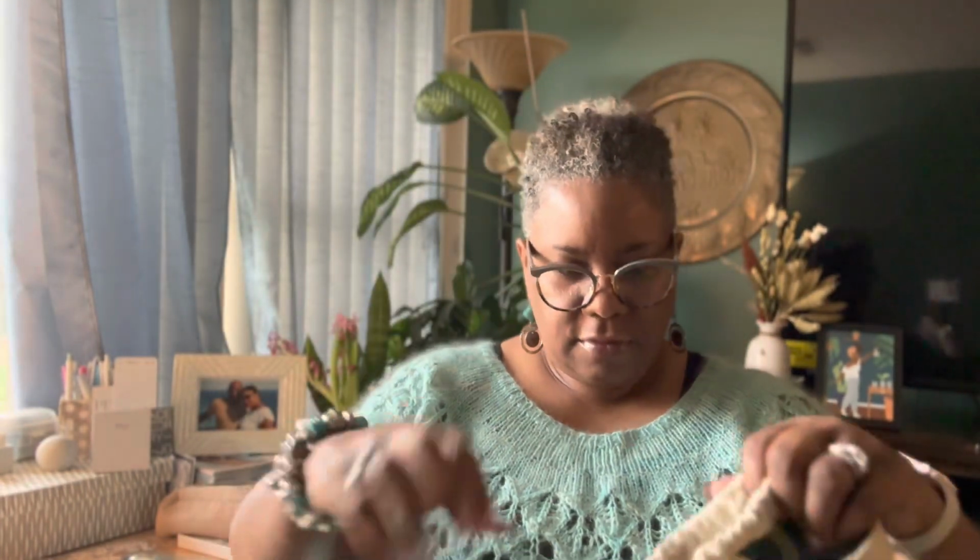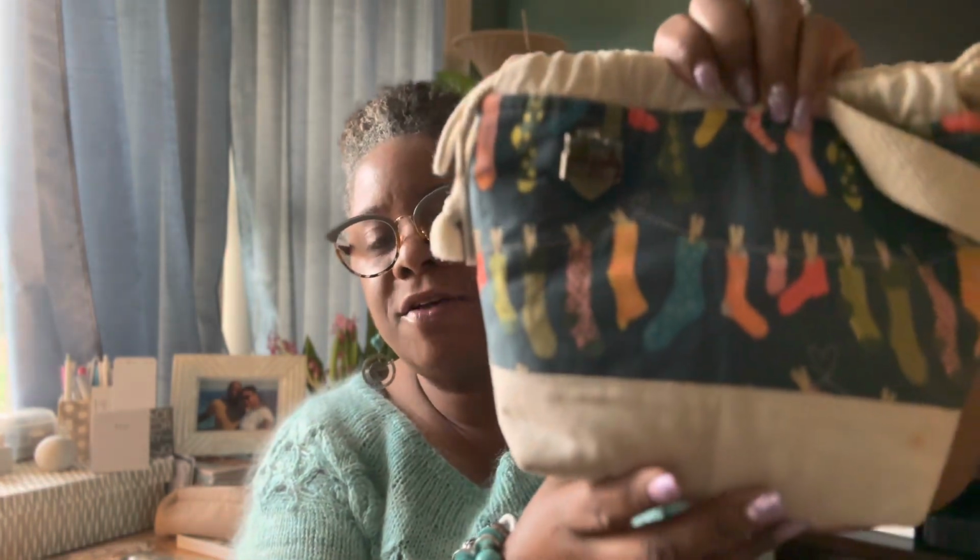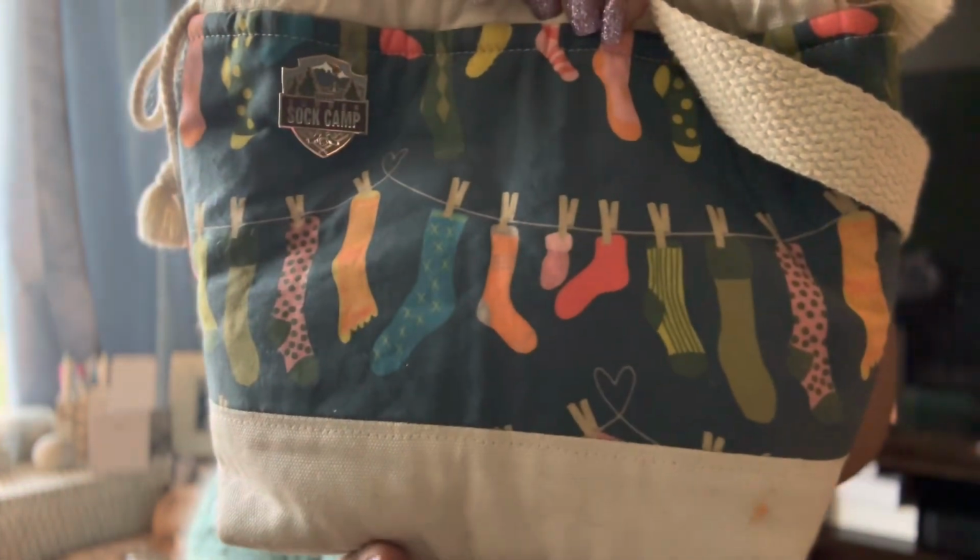Next up, let's talk about some socks. So, first pair of socks is hanging out in this adorable project bag by Mountain State Stitches. And these are my Rise socks, another pattern by Tin Can Knits. So one sock is complete.